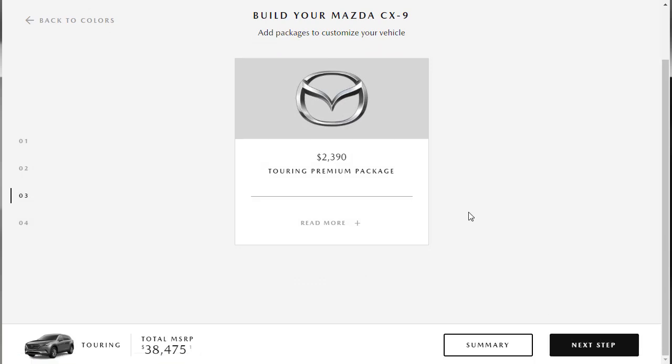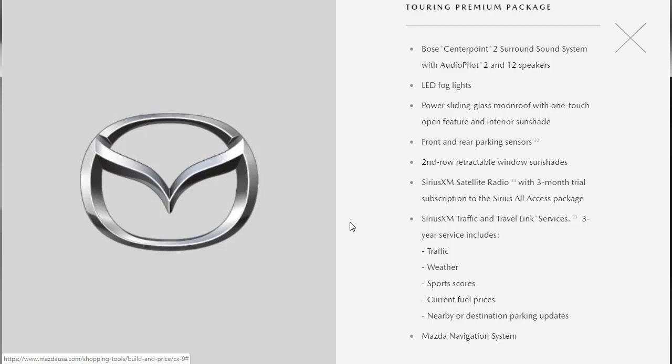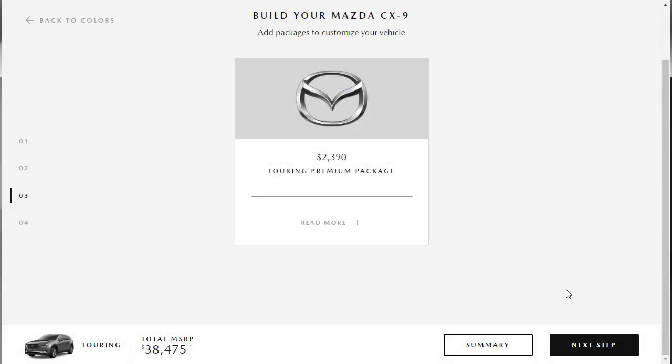I guess we really decide, do we want the $2,390 premium package? We already read about it. It's going to give us the better audio system. We get the LED fog lights. We get a power sliding glass sunroof or moonroof. Front and rear parking sensors. You know, they throw a lot of stuff, and then they throw all that Sirius XM stuff, which doesn't really matter. It really comes down to, do I really want the Bose audio system for $2,300? And I guess the answer to that is probably no.